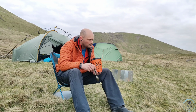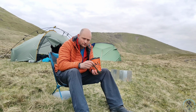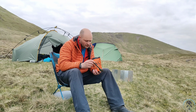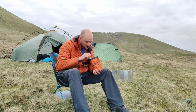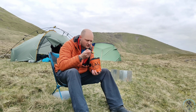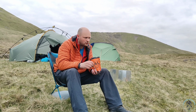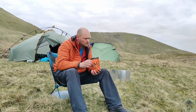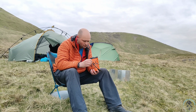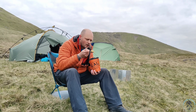Oh, that is really good. I would actually say it's slightly better than the Expedition Foods one as well, which I really rate. Obviously, slightly more expensive, but the potato tastes like potato. Some of them just taste really bland, but this is full of flavour.